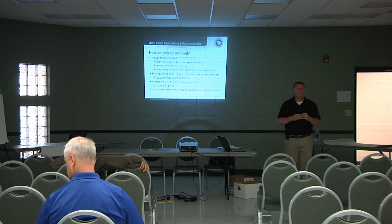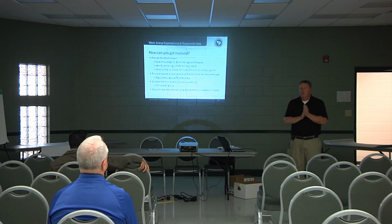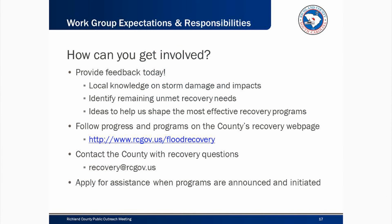The other way we could do it is in the back of the room there are some comment sheets that you can fill out and provide to us as well. We'd ask you to be very specific on those comment sheets so that we can understand exactly what your local knowledge is and what you'd like to provide to us.